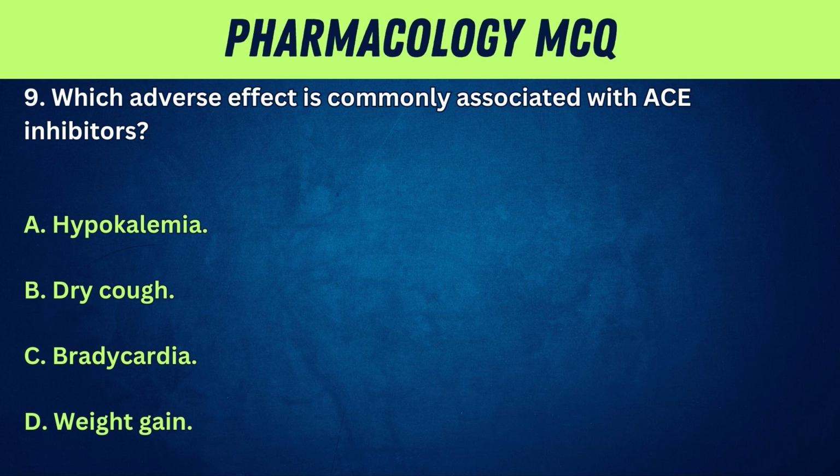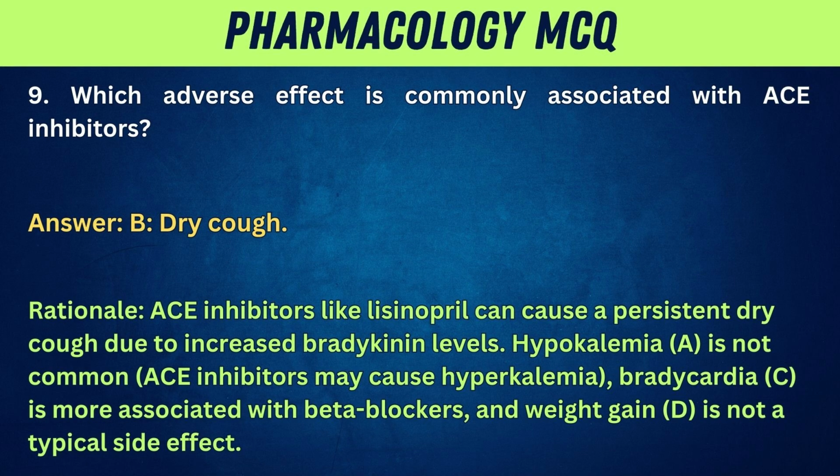A. Hypokalemia. B. Dry cough. C. Bradycardia. D. Weight gain. Answer: B. Dry cough. Rationale: ACE inhibitors like lisinopril can cause a persistent dry cough due to increased bradykinin levels.